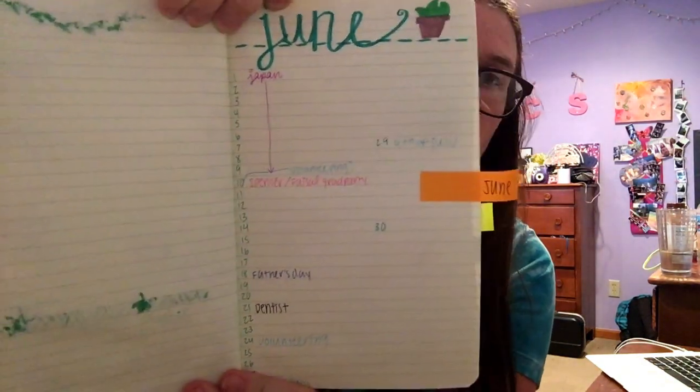June spread is very empty. It's so empty, but the title is cute, so I can vibe. I just wrote down when I was in Japan, and then grad parties, and just dentist appointments, and things I need to remember, rehearsals, etc.